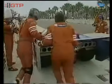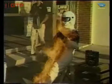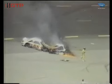The driver and the crew are protected by the clothes that they wear, made of a material called Nomex. Bill Simpson of Simpson Safety Equipment demonstrates the effectiveness of the material by setting himself on fire. With the aid of Nomex, a driver has a chance to get out of a burning racer unhurt.